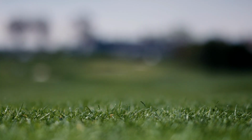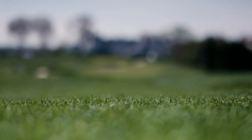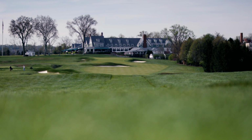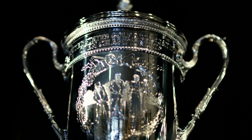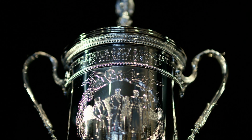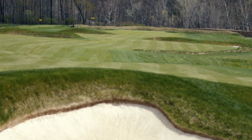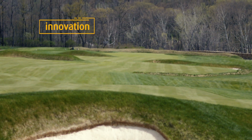This stunning course that Henry Fownes designed to test himself has turned out to be one of the world's greatest and one of the world's toughest. I think that's the greatest testament to his design, that even with all the changes in the ball technology and the club technology, shafts, etc., it still drives these guys crazy. It just keeps getting better.